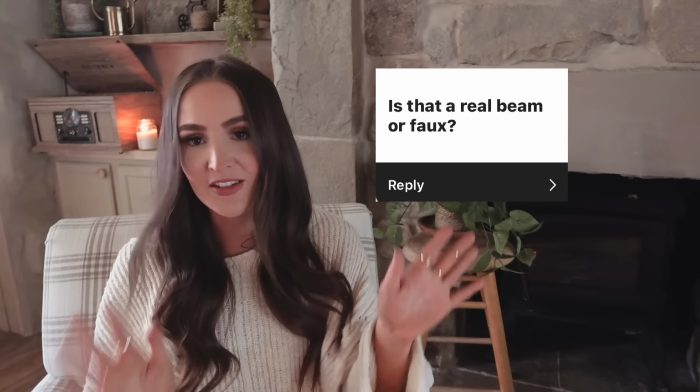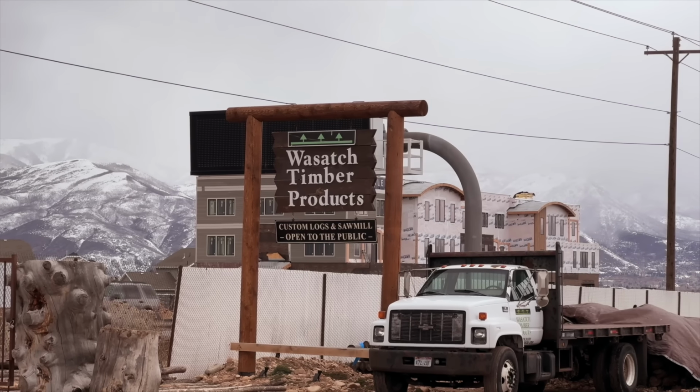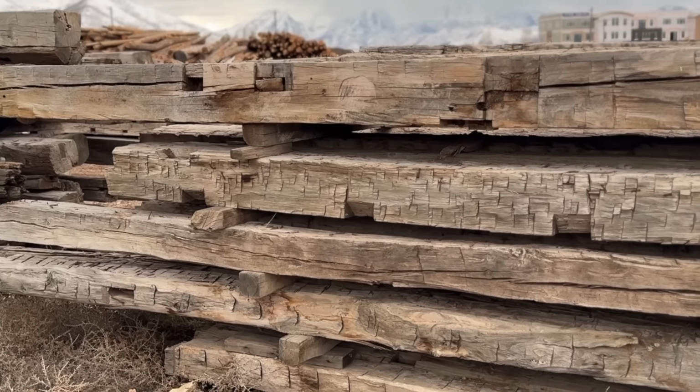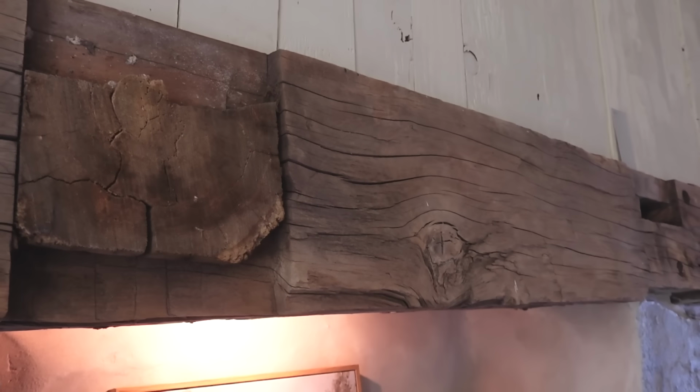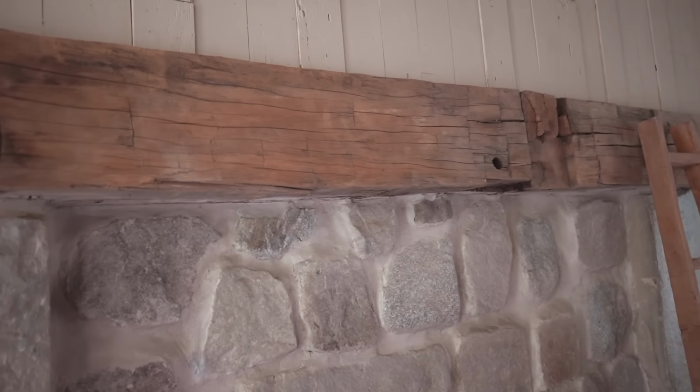Next question is, is that a real or faux beam? This is definitely a real beam, and there's kind of a cool backstory to it. So I got it in Park City, but it was transported here from Ohio, and it's a beam that was part of an old Amish farm back in the 1800s. So it's very, very old. I do love the history behind it. I think that's just really cool.